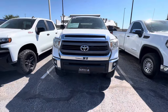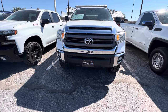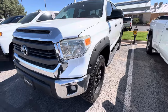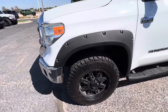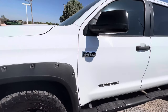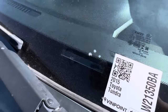Here is the truck. 2015. Super clean looking. Beastly. Super beefy tires. Got the big V8, 5.7. Here's the VIN number.